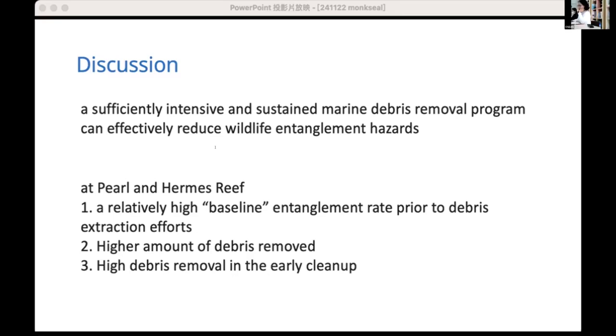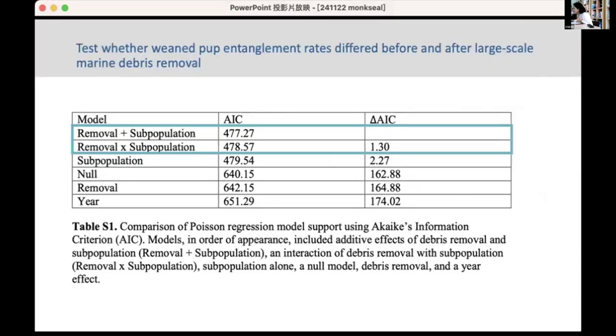And I have one question. It's kind of a statistical thing, so I do not expect we can get a clear answer from this discussion. In this paper, they use AIC for finding out the significant model. They find that when they include the Pearl and Hermes Reef, the AIC number decreased over 2, maybe 3. And they decided that only this factor is significant. So they say the debris removal effect is significant in Pearl and Hermes Reef.